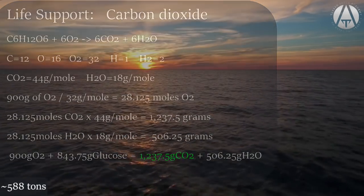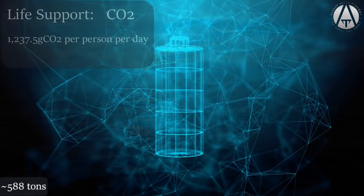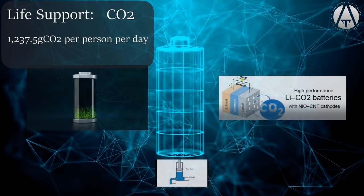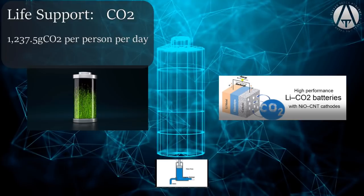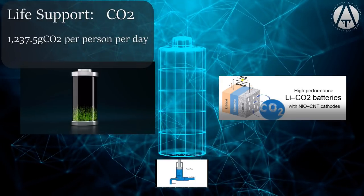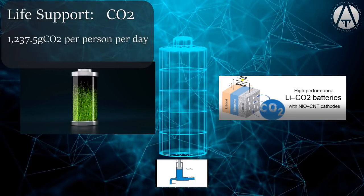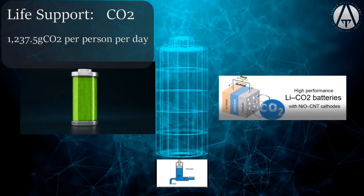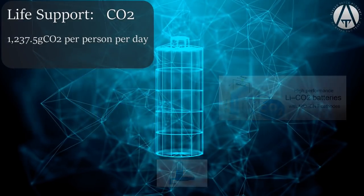You can compress and freeze it out as dry ice, but there are also batteries that absorb carbon dioxide and build up an electric charge. If we then pull a partial vacuum on the battery with a piston, we can remove the carbon dioxide and, using one-way valves, send it to the carbon dioxide removal system for processing. We should get a little electrical power from this, offsetting the power needed to run the piston system.